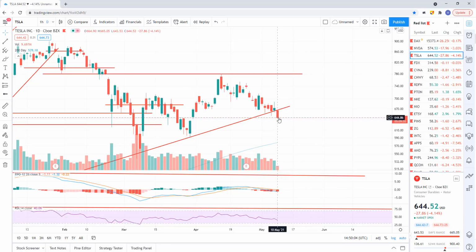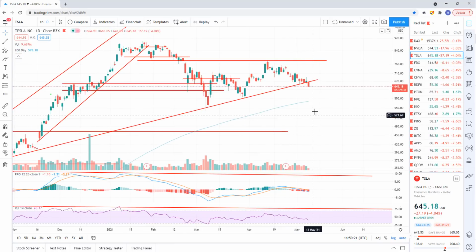So again, the day's not over. They could buy it back up and hold that support. But as of right now, it looks good. Looks like the selling's there. The Triple Qs is weak, and I'm seeing weakness and breakdowns in a lot of the other tech stocks. So I think this is going to end up being a sell signal in Tesla.